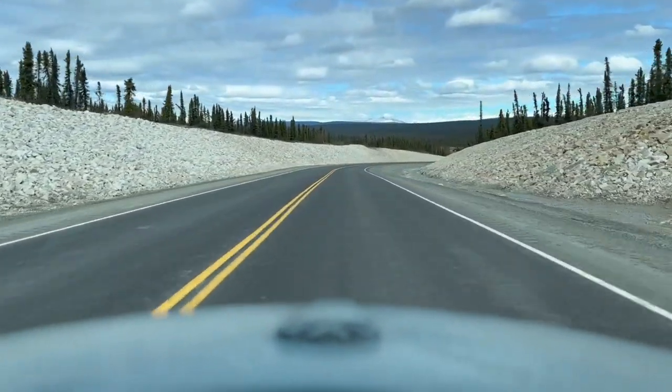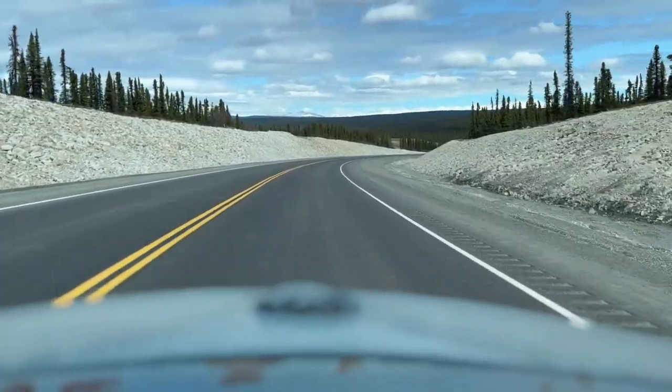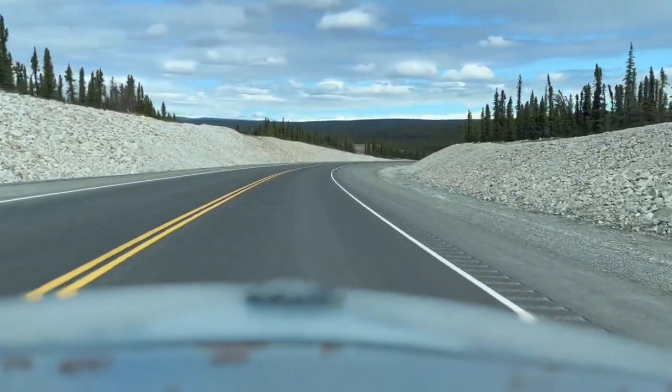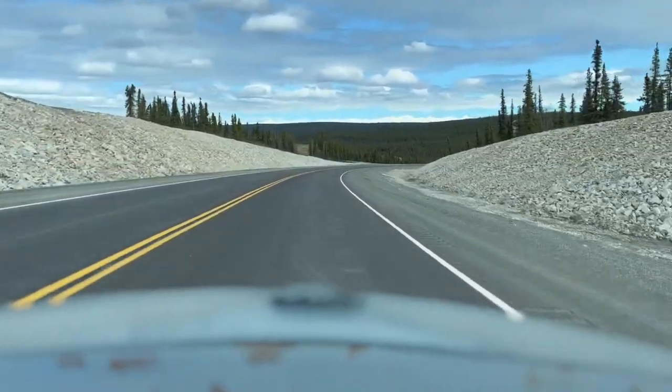This is all granite. Remember two years ago when we came through here, this was a major road construction. They had to blow everything up to get through there. That is wild.